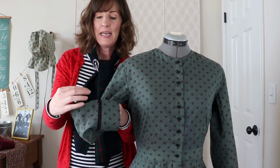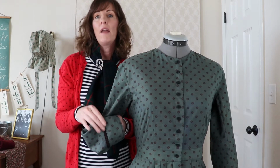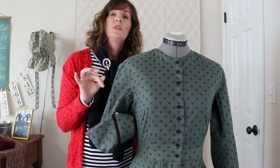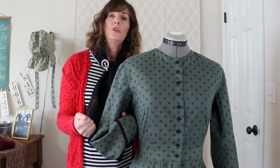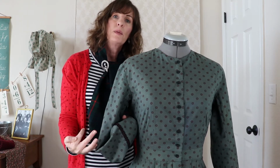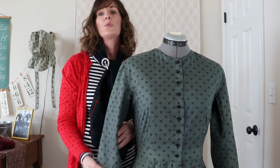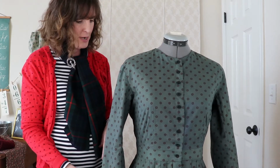Now, to hide my seam, I just added a bit of cotton braid. I didn't want to add fancy trim because this is a dress that will be worn and washed often. So anything that I added to this dress really needs to hold up well. When you think about the washing methods that the Pioneer women used, such as scrub boards and boiling water and lye soap, the garments literally went through the wringer, and so they needed to be sturdy.